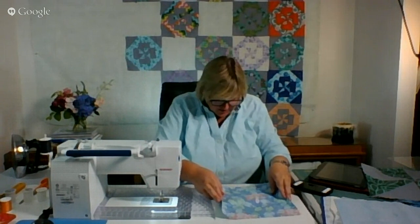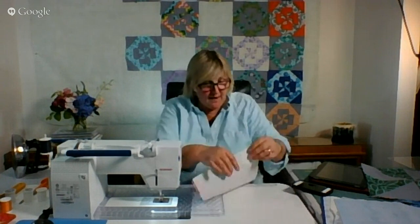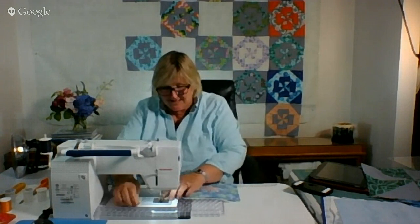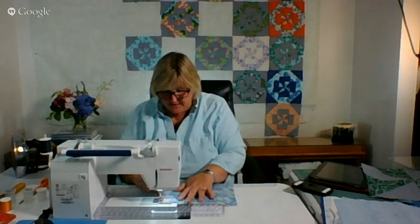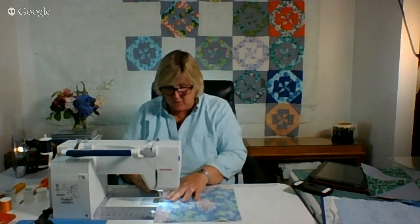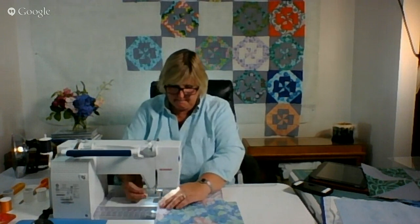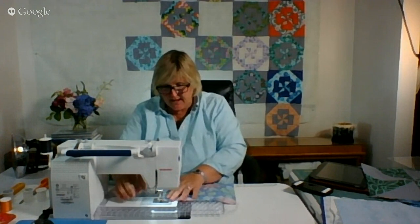And I'm going back to the first step, which again, if you haven't, the place to find this pattern is on YouTube. Just search for Jenny Doan, the Missouri Star Quilt Company, Disappearing Pinwheel. And she shows you her trick for doing this, which is brilliant. You literally start with two squares, 10 inches by 10 inches, and you put them right sides together. And you sew a quarter inch seam all the way around them. You can sew right off the edge.